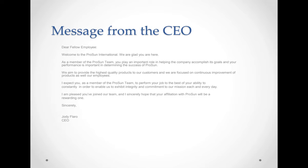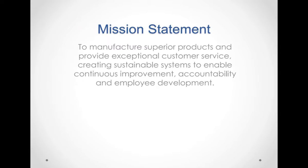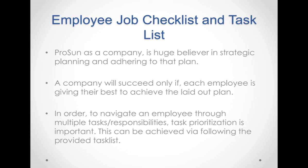I would now like everybody to take a moment and pause to read this message from the CEO. ProSun's mission is to manufacture superior products and provide exceptional customer service, creating sustainable systems to enable continuous improvement, accountability, and employee development. ProSun as a company is a huge believer in strategic planning and adhering to that plan. A company will only succeed if each employee is giving their best to achieve the laid out plan.